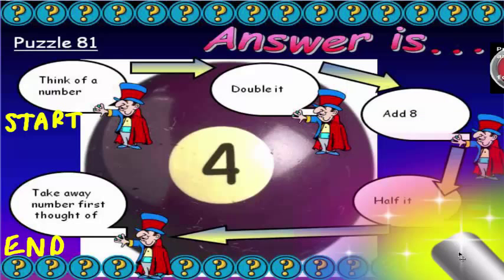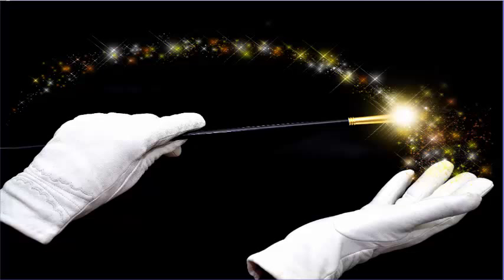How on earth could the math magician know that you've ended up with a 4? You might want to pause the video again and have a think about that. How did he know that you've got a 4 written down? Well, we're going to take a look at how we could possibly know that.